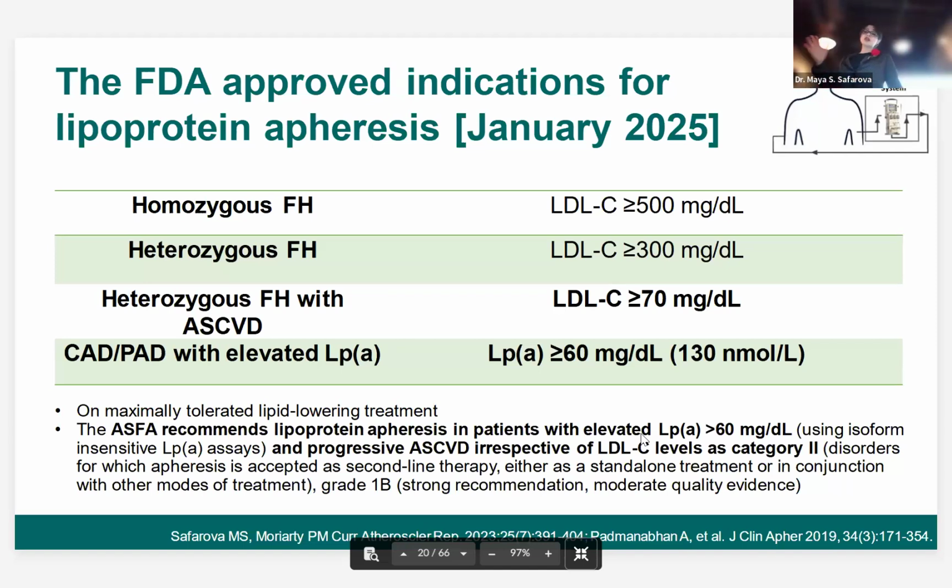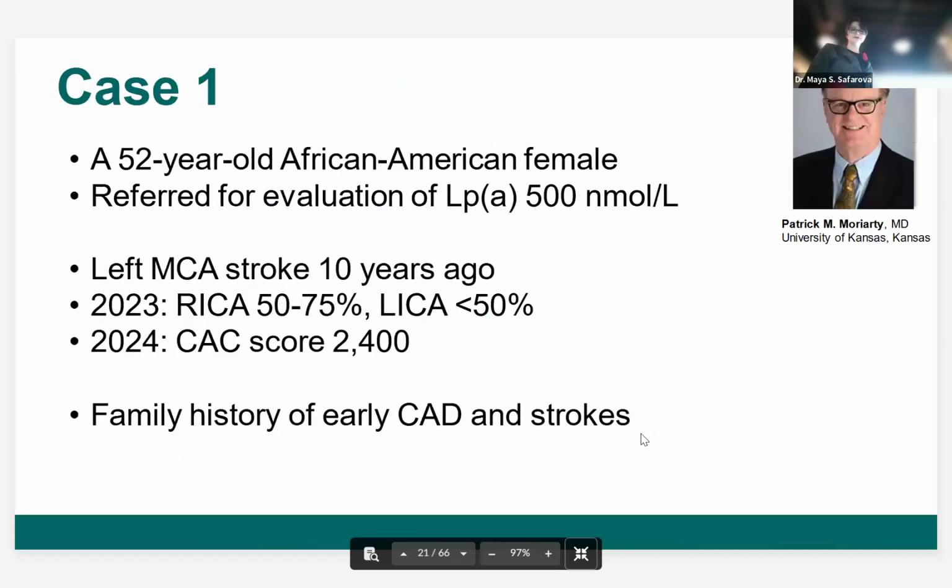So if you have someone, for instance, on optimal medical therapy when it comes to lipid lowering, and their LDL is, say, 52 or 50, but their Lp(a) is 120, above 60 milligrams per deciliter, and especially if they are having recurrent ACVD events, this is an ideal candidate for lipoprotein apheresis. And now I also think it was a win that we don't need to be concerned that the threshold for LDL is, it was 100, now it's 70 milligrams per deciliter.